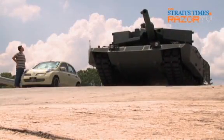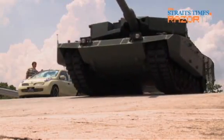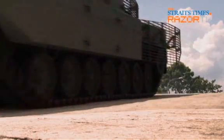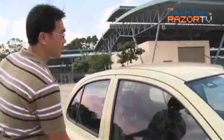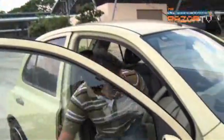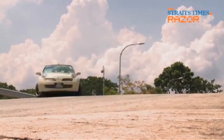Standing next to the Leopard, I can see why it takes a lot to handle such a huge responsibility. But having seen and heard how young men like Hean-Gen are prepared for their role, I'm sure they'll be able to stand up to the task of providing security for Singapore with these big cats.